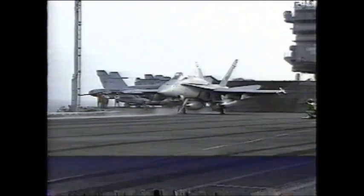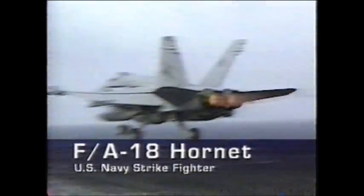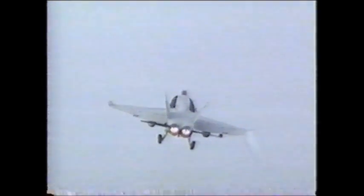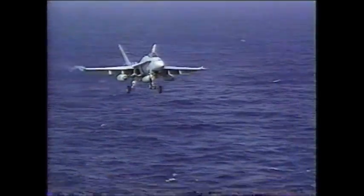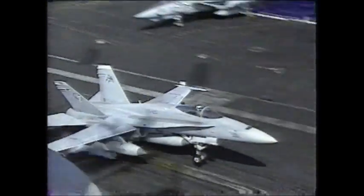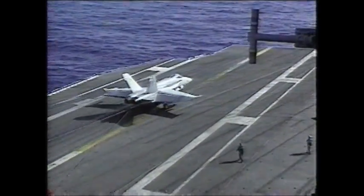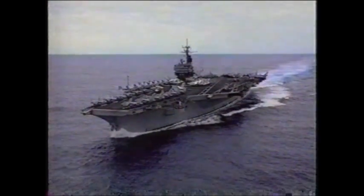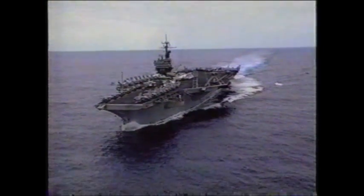The Navy follows the Air Force pattern almost exactly, with two fighter types, the Hornet and the Tomcat. The Hornet is the Navy's equivalent of the F-16. It is officially codenamed the FA-18, the F standing for fighter, and the A standing for attack. Like the F-16, it is a jack of all trades, equally effective for fighter missions or ground attack.